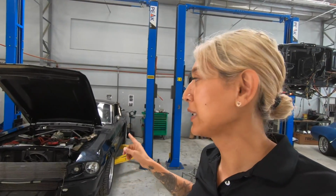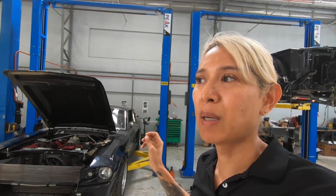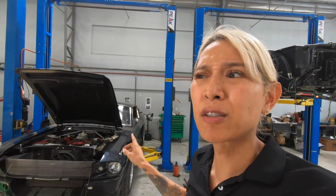This one is from Carporn. We're converting it to a manual. They finally got the manual transmission. Inside the car, we're just working on the clutch pedal, the slave master, and working it out. So hopefully this one will start in a week or so.